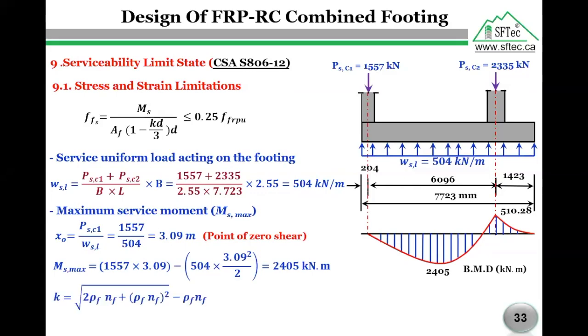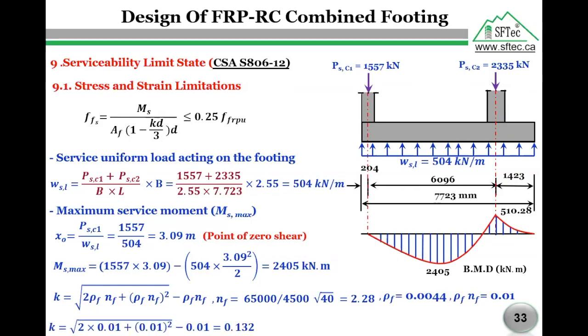The factor K is simply calculated from this equation, which depends on the modular ratio and the flexural reinforcement ratio. The modular ratio is simply the ratio between the elastic modulus of the reinforcing bar to the elastic modulus of the concrete. The flexural reinforcement ratio is 0.44%. So rho F by nF equals 0.01. And finally, K equals 0.132.